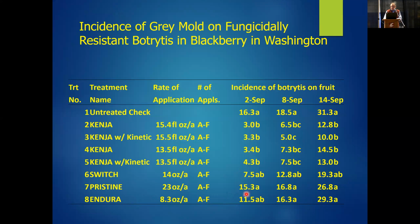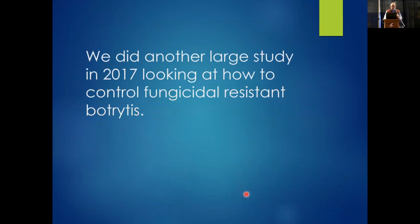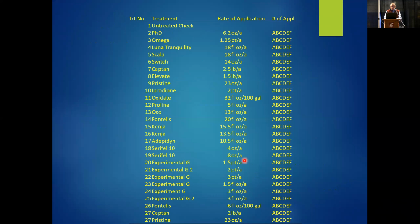So in 2017, we doubled down, did two studies in raspberries. 27 treatments. I can hardly get them on a screen, but did some experimentals. We did some products that no one's ever heard of. I was very interested in Fontelis. Nobody's here from DuPont. Fontelis is about ready to be registered if it hasn't been registered. Don, do you know by any chance, do we have a registration yet? It's coming before the next use season, so think about Fontelis.